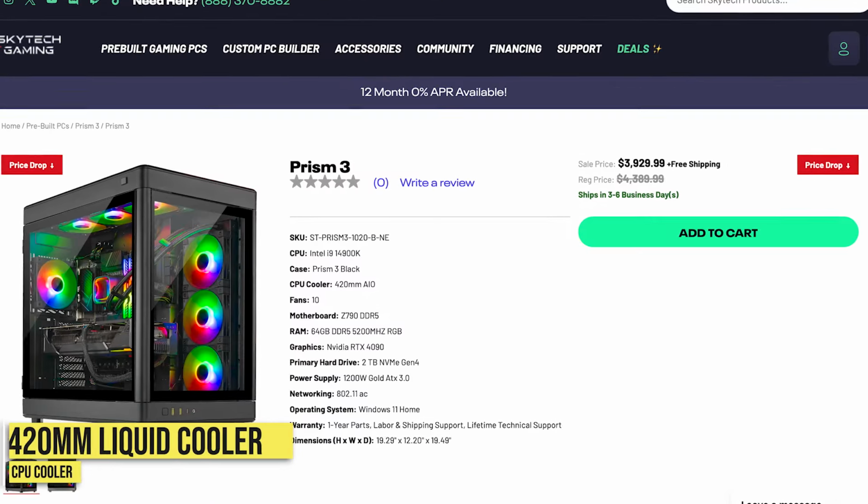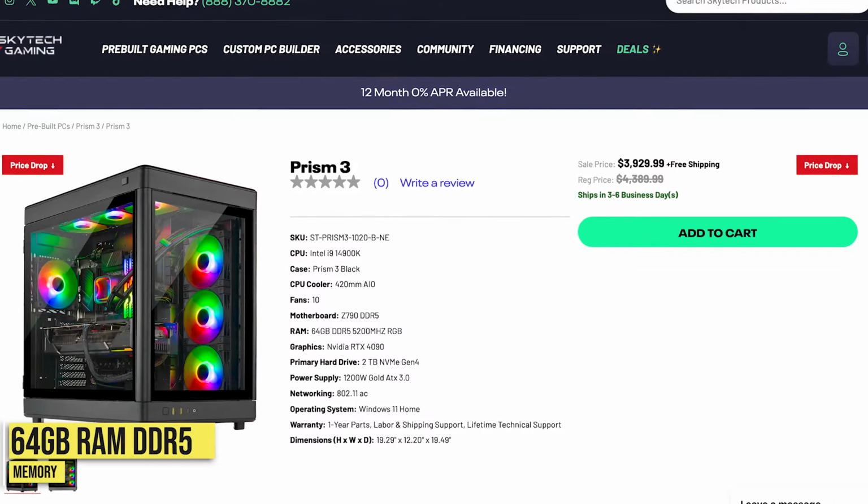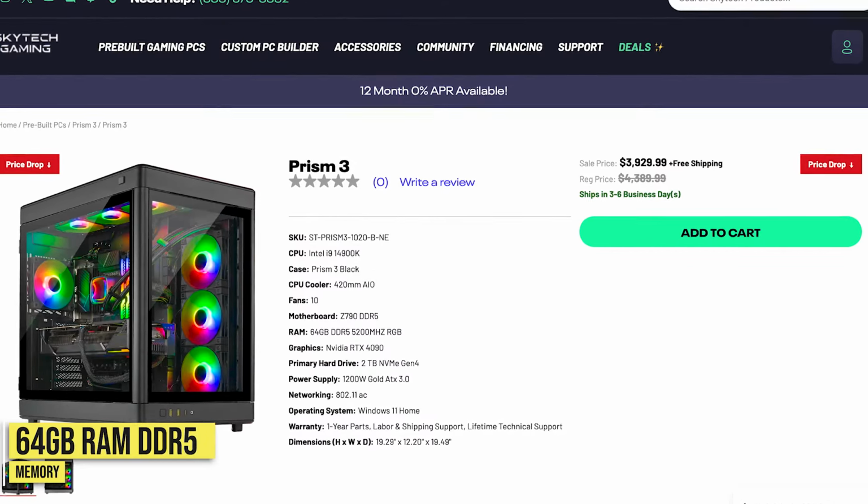However, keep in mind that here you get a 420 liquid cooler, which is all that you are going to need even for this i9 high-end processor. But yes, basically it's the same for gaming as the 7800X3D in terms of the level of gaming performance or FPS, but if you are a creator, this one is much better. And you also get more RAM. You get 64 gigs of RAM instead of 32 gigs, which is going to be ideal for those professional content creators out there.